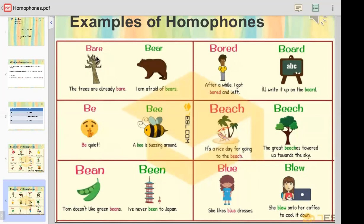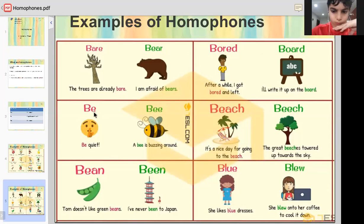For more examples, bear. The first bear means clear or nothing on it. Bear means the big fat animal. Yeah, we know the bear. How about board and board? The first board means what we are now in our homes without the school and like that. And the second board means the thing that we write on. Yeah, we know it. We can find it at our school, right?